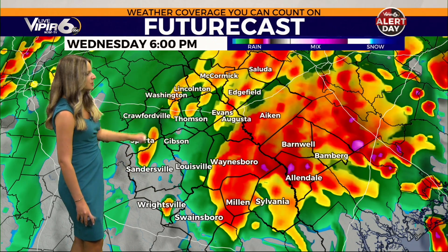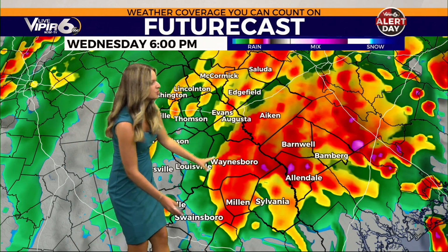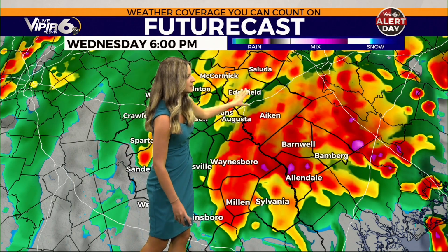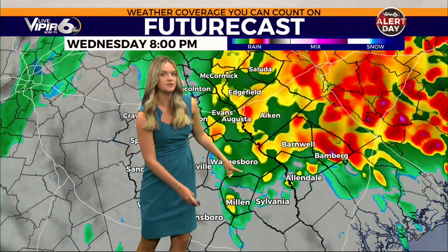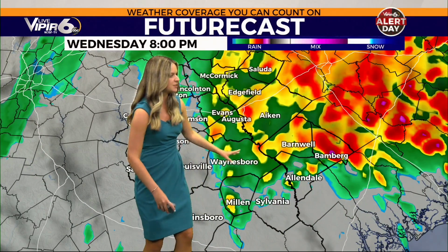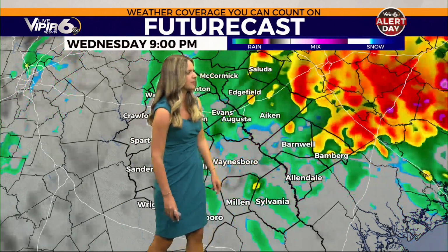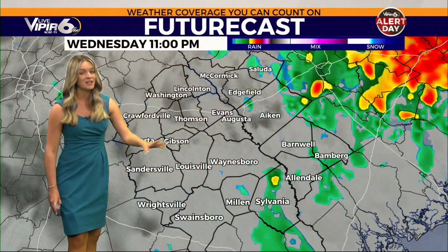So here's a closer look at home, 6 o'clock. All that heavy rainfall that's now in our southern counties will be pushing up towards the northeast, impacting, say, Saluda, Edgefield, Aiken, Barnwell. Notice the spin there where the center of circulation is sliding right across some of our southeastern counties. Could possibly go through Screven, Allendale, and Bamberg, then exiting out towards the northeast, and then 11 o'clock at night, we're done with this.